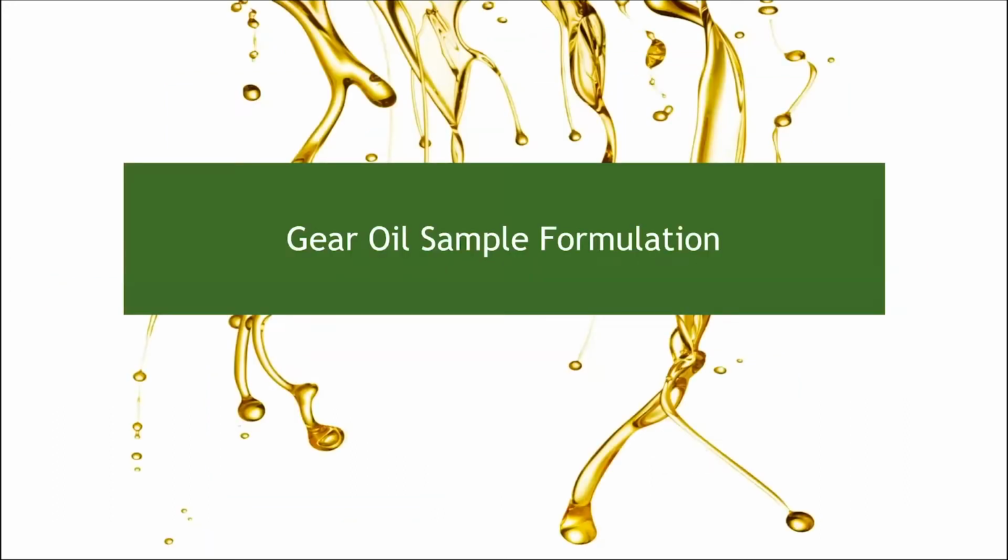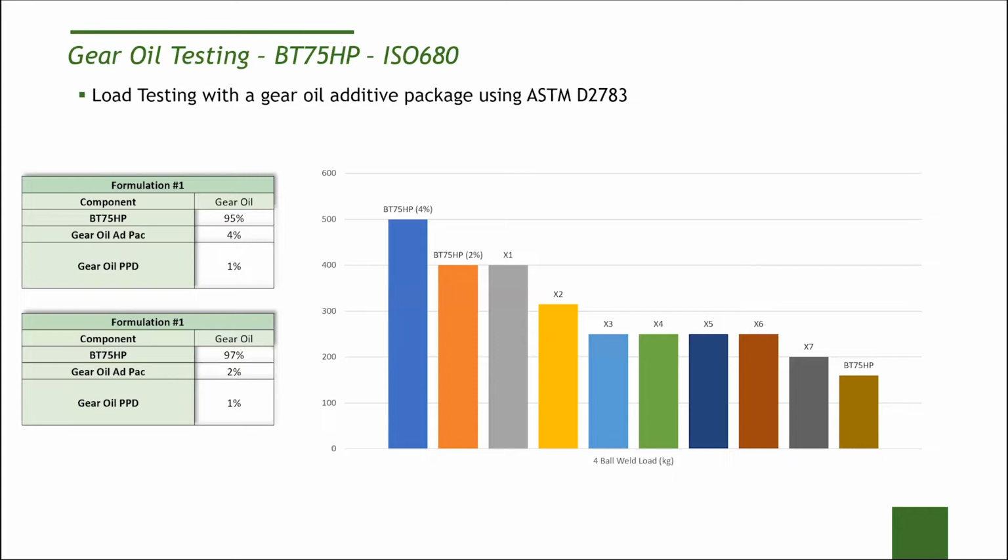Okay, now we're moving into some of the prototype formulations that we've developed with our estolide products. Up first is a couple of different gear oil formulations. The first thing we did is start with an add pack using our BT75 product. This is our high viscosity product, so this would basically be an ISO 680 grade gear oil. We tried an eco-label compliant gear oil, pour point depressant, and add pack.